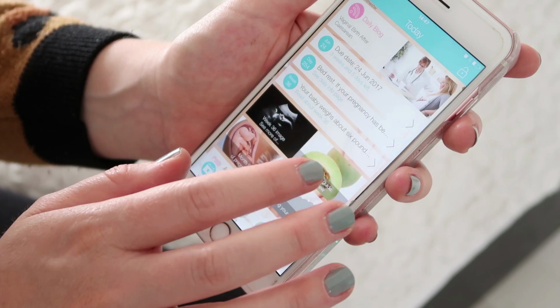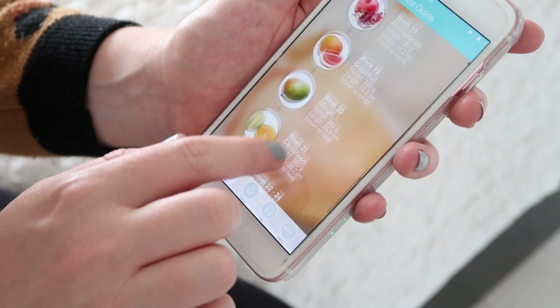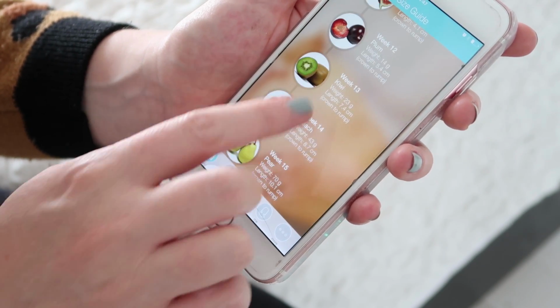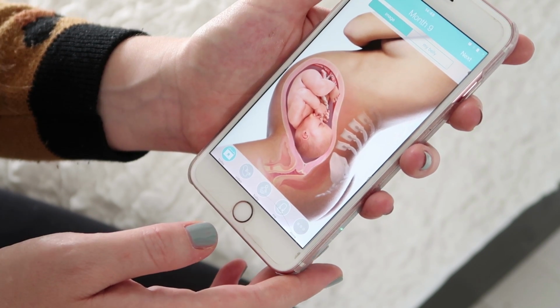It also shows photos of the baby and how it will look at different stages of pregnancy, compares its size to fruits and vegetables, and gives you lots of facts and figures about your baby. It's just a nice way to help you to visualize what's going on in there and make it all feel a little bit more real, and just help you to understand what it is that your body's going through a little bit better. Another reason I love this app is that it's great for kids.